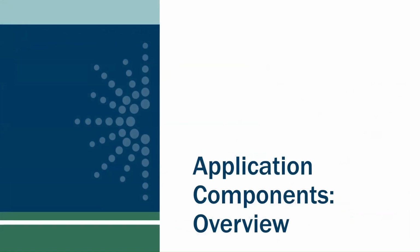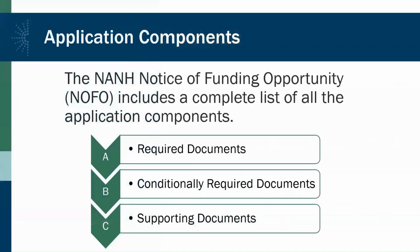In this section, we will introduce the components of an NANH grant application. The NANH Notice of Funding Opportunity, NOFO, includes a complete list of all the application components and indicates which documents are required, conditionally required, or optional supporting documents.